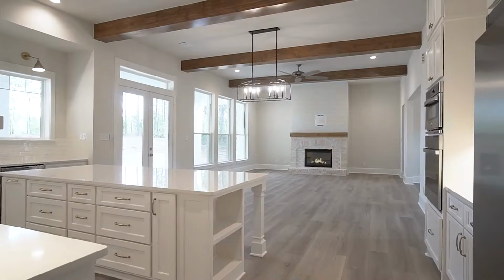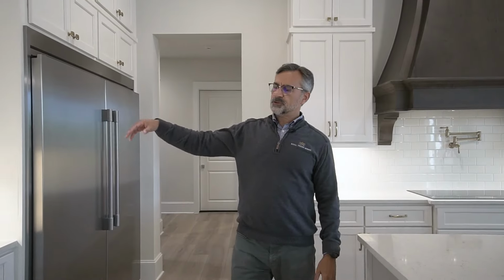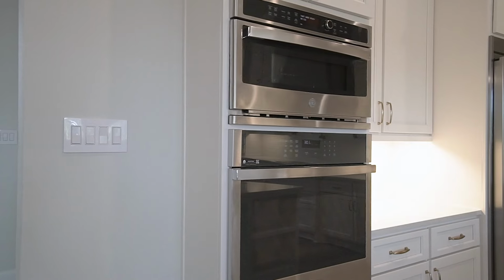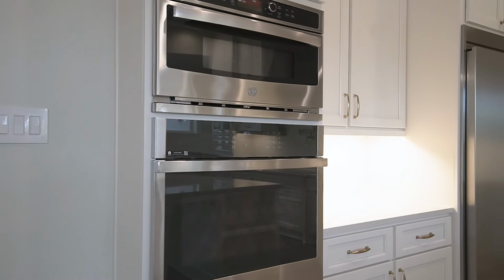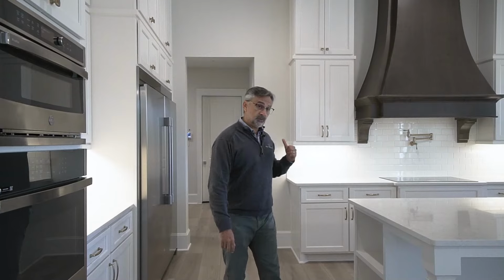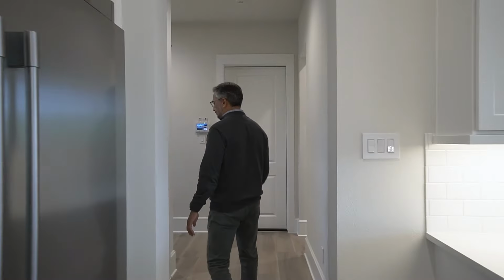Anyway, huge, huge kitchen. This is a 2,600 square foot house, I think, and huge refrigeration, ovens, loads of places to enjoy space. It doesn't feel like a 2,600 square foot house, but you can be the judge of that as you walk through. But let's go on through down here and let's hit some of the other areas.